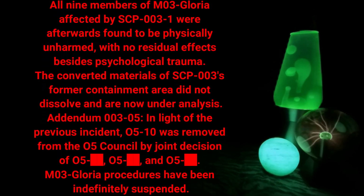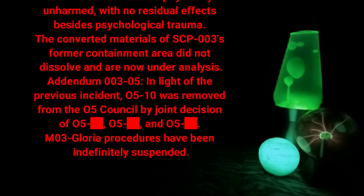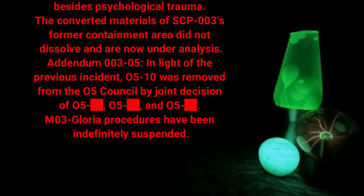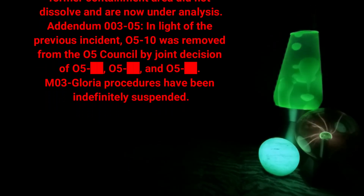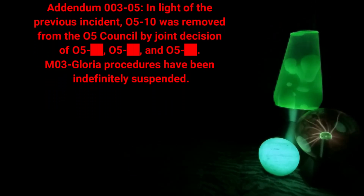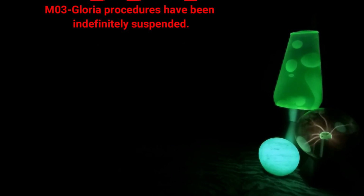Addendum 003205. In light of the previous incident, O5-10 was removed from the O5 Council by joint decision of O5 data expunged, O5 data expunged, and O5 data expunged. M03 Gloria procedures have been indefinitely suspended. Special Access Program M03 Gloria acquired.